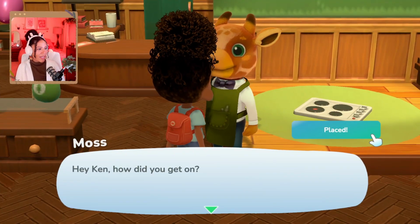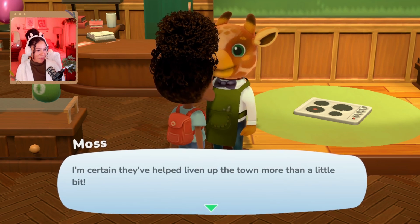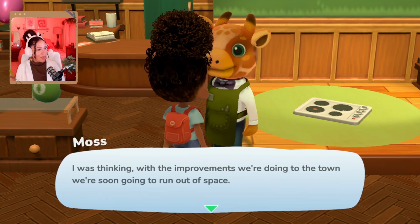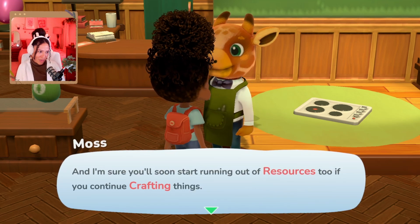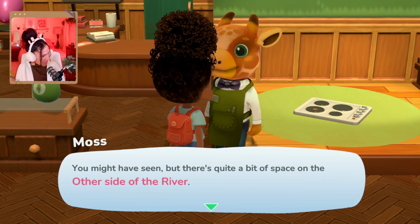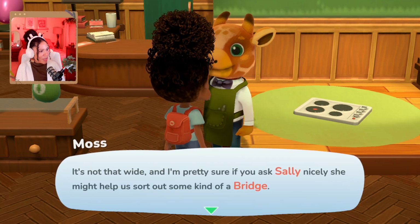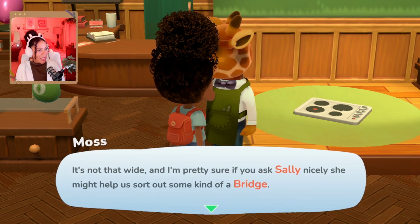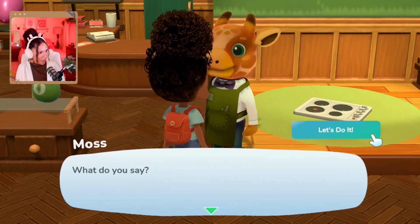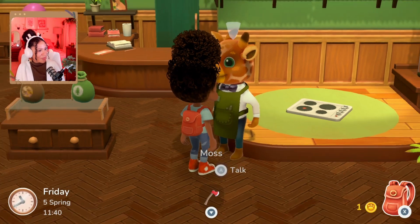Hi. Hey, Ken, how'd you get on? Splendid. I'm certain they've helped liven up the town more than a little bit. I was thinking, with the improvements we're doing to the town, we're soon to run out of space, and I'm sure you'll soon start running out of resources too if you continue crafting things. You might have seen, but there's quite a bit of space on the other side of the river. It's not that wide, and I'm pretty sure if you ask out Sally nicely, she might help us sort out some kind of bridge. What do you say? Oh, by the way, Oma wanted to speak to you about something. Go and have a chat with her when you've got the time.